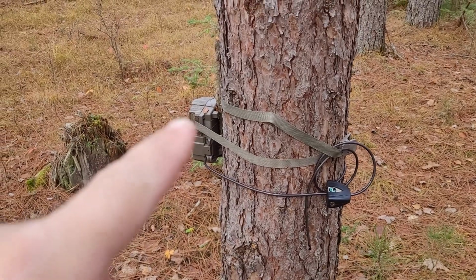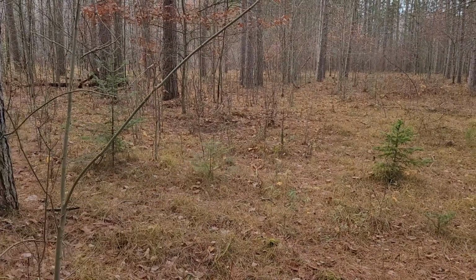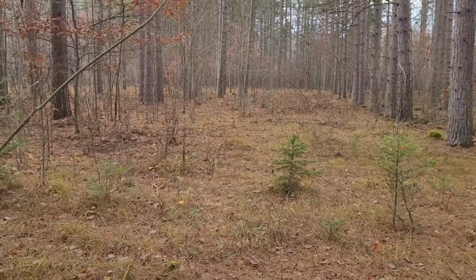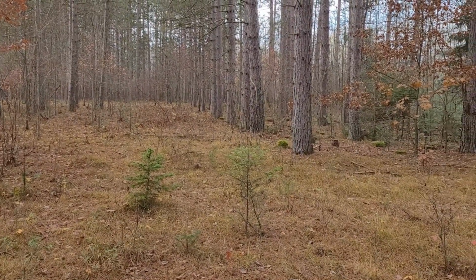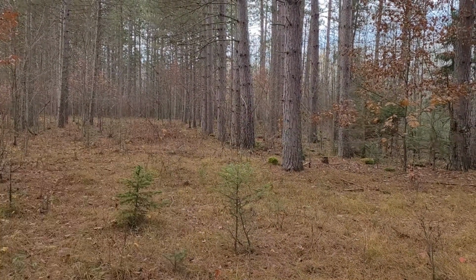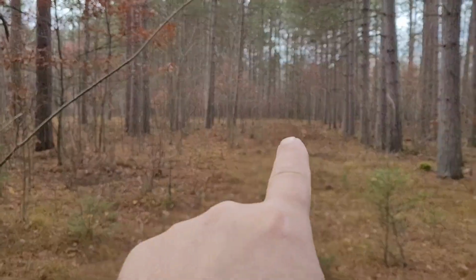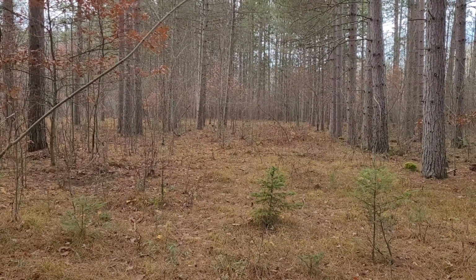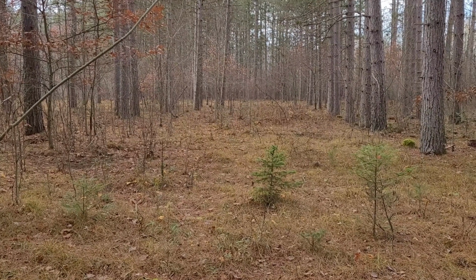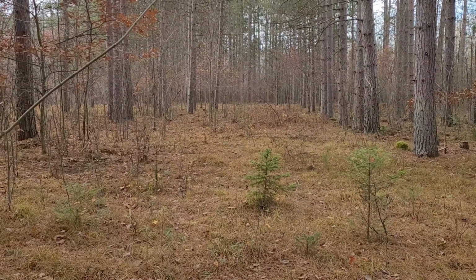So I came back and put my old camera back over the scrape where I had the cell cam. It's based on the photos. The deer are coming through here, hitting the scrape, and they must be going off that way. So I'm trying to hit this whole area here with photo and video. So hopefully it works out. We'll see. Maybe about a week I'll come back.